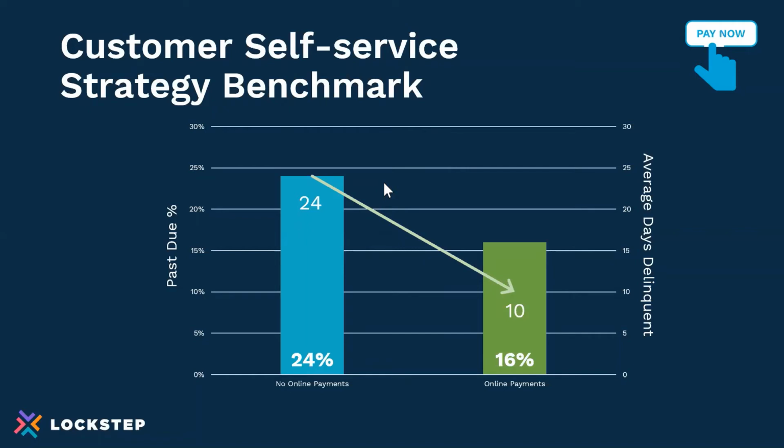Online payments is gaining in priority and popularity based on the new normal. And you can see the impact in terms of online payments by a drop of 14 days in average days delinquent and an 8% drop in past due, just at those 2 different benchmarks. Other factors of how customer self-service reduces past due and ADD is that the customer has immediate access to the information they need to pay you, such as POs, statements, and missing invoices. It takes all the barriers out of the way of having to email back and forth and coordinate calls, et cetera. So it's a powerful way to enable your customers to make it easy to pay you.